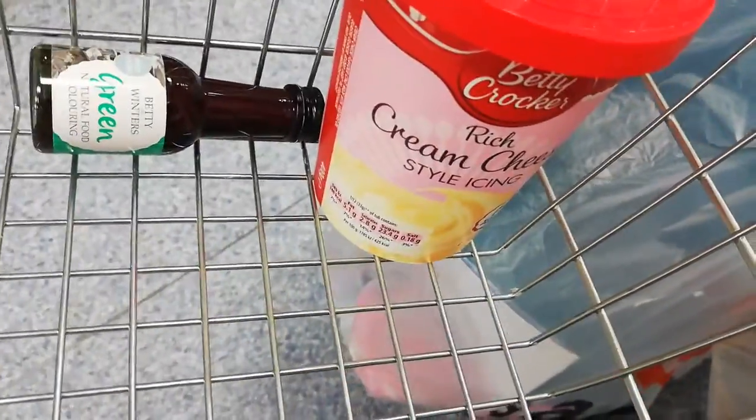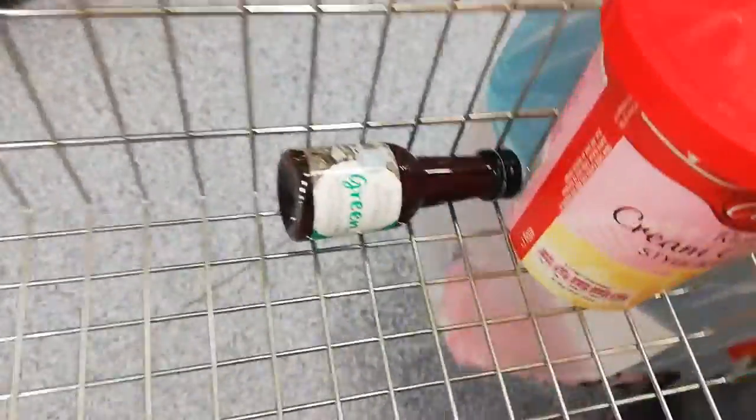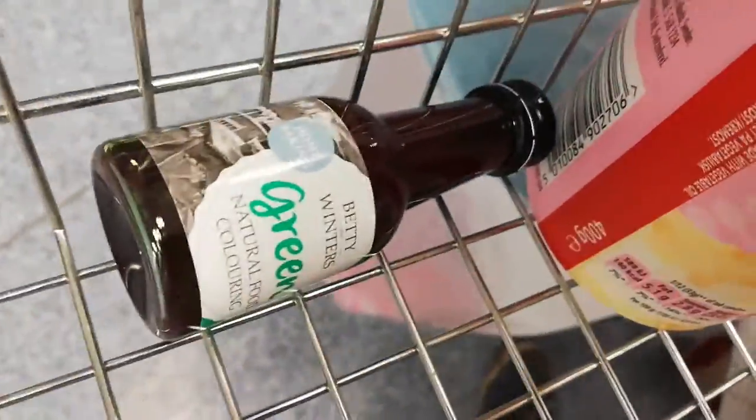I'm going to make the cupcakes for the theme week from scratch, I think. And then we've got some green food colouring. I wanted blue, but they didn't have any, so I've got to get that from somewhere else. Yeah, Ezra is still in a bit of a grump.